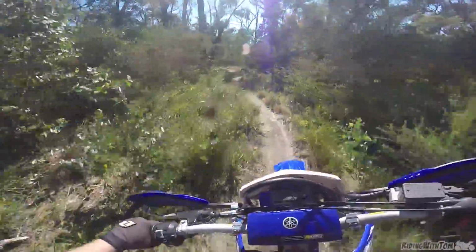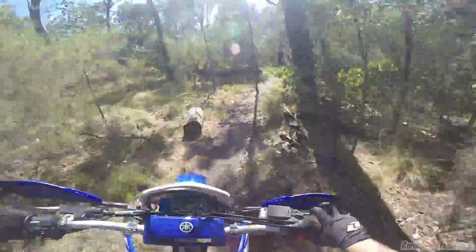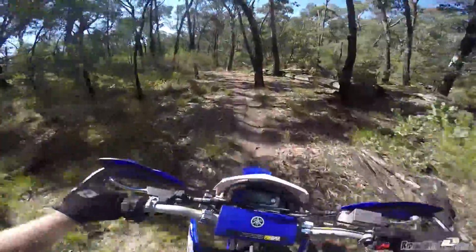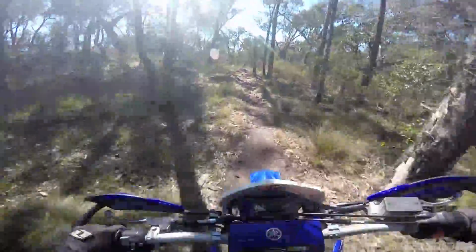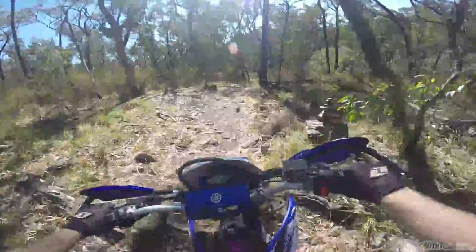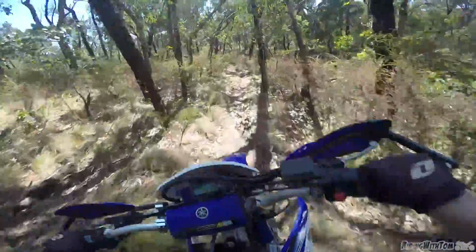There's so many lizards hopping out in front of me, I don't want to hit them. But yeah, I still got the WR250R. A lot of people worried that I was going to sell that. No, I'm not. If you hadn't noticed, this bike has no indicators or any real road stuff on it. Rocky there. It is purely a dirt bike.